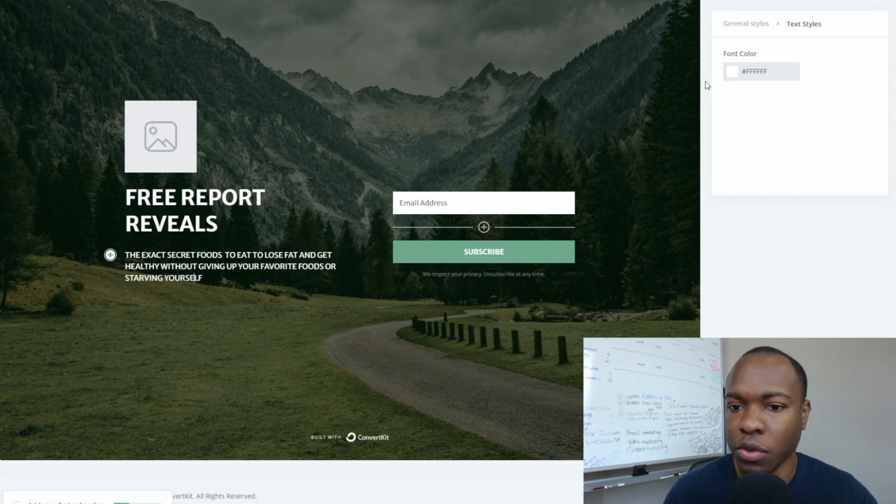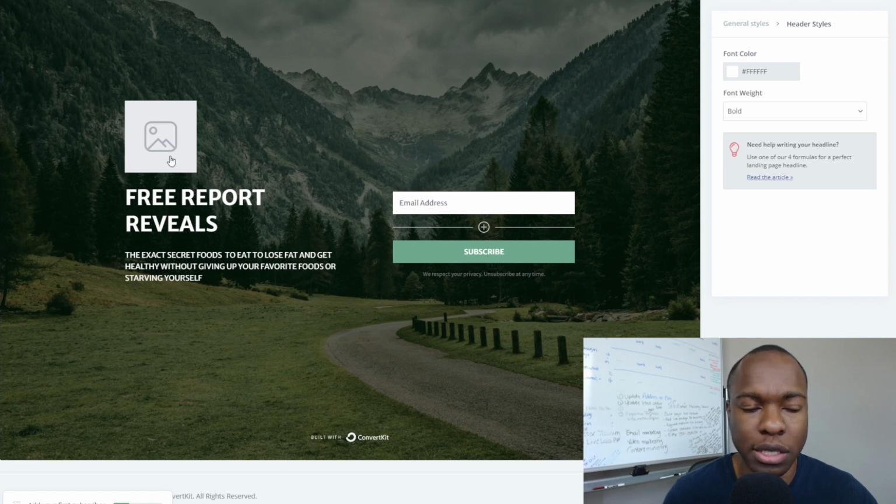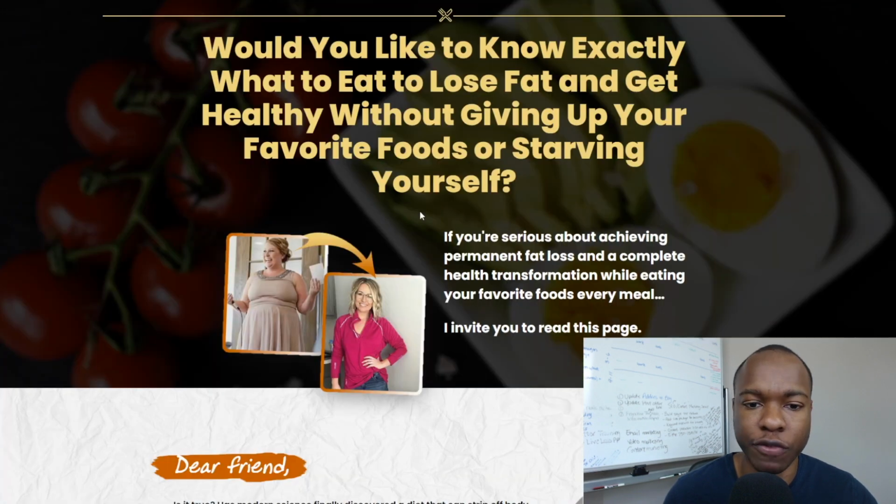We'll probably come over here. You can see you can change the color, right? And you can change the size of this. Probably what we're going to do next is let's change the background, right? So we can actually change the background so it actually looks like something that's foodie related.